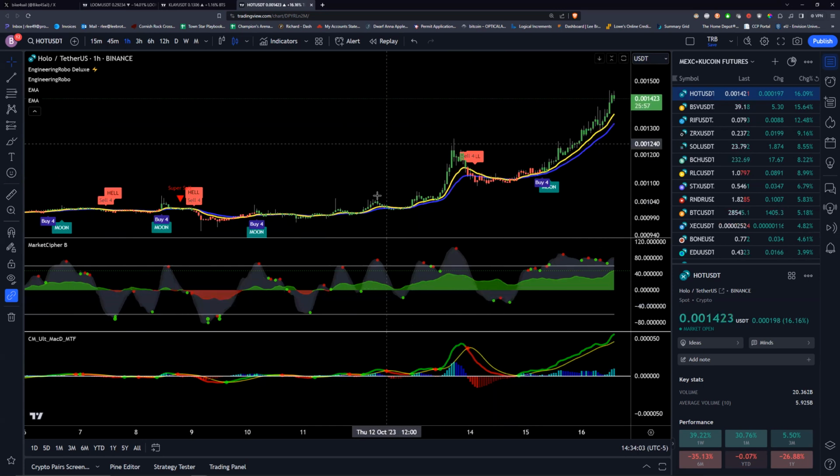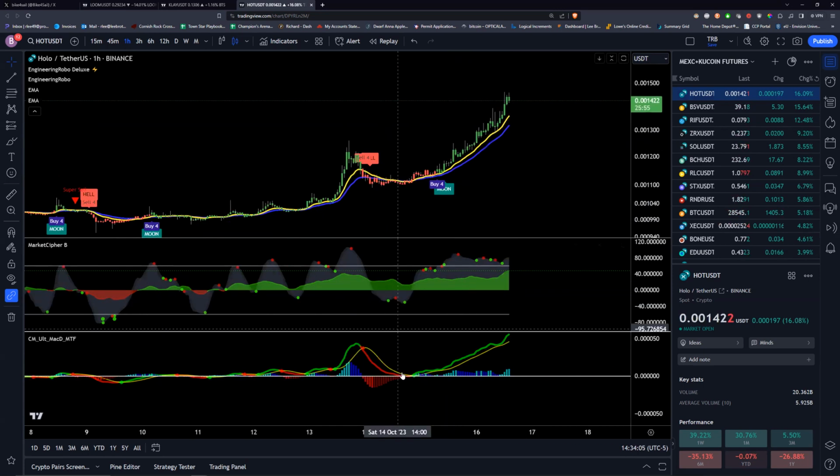These two are good because your money flow is still thick and your MACD held the zero line. And by the way, these indicator packages like Market Cipher and this one's called Engineering Robo, really what they're doing is just making your job easier. They're using many indicators that you can get for free, like MACD or EMA cross ups or down. It's just combining those all in one package to make it where you just have one signal. But I just use it for confirmation, really.